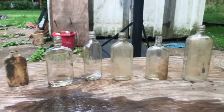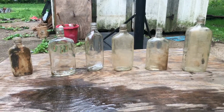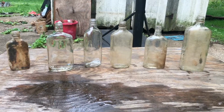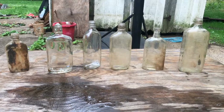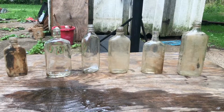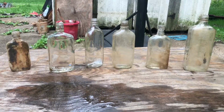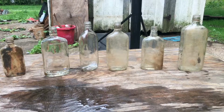And that, guys, wasn't all the bottles that we collected to clean up the lake. It took us a long time. These are just the bottles that we didn't give to the recycler that we thought were interesting and we kept for ourselves. And if you guys can help us identify any of these in the comment section below, I'd greatly appreciate it.